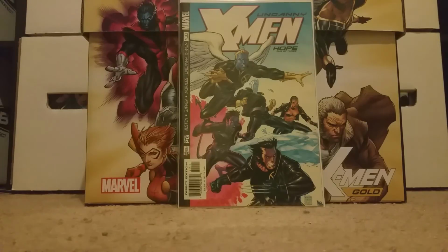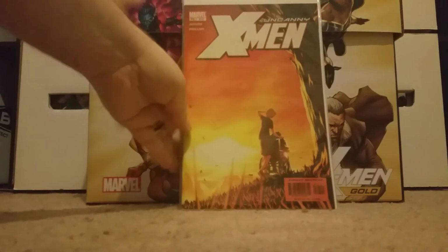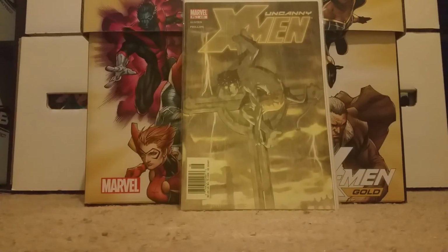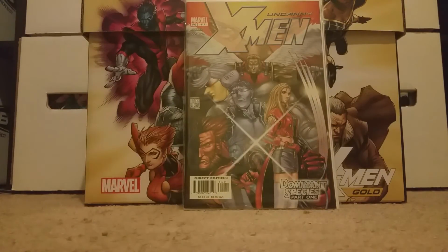410. Let me just grab a few of them here. 413. 414, Northstar. 415, Nightcrawler. Oof, what a great cover. 417. Whew. Look at Wolverine's claws. They got to be at least 2 feet long or longer.